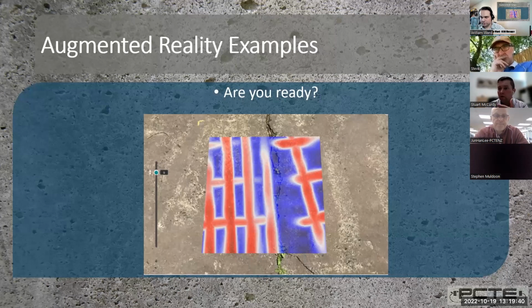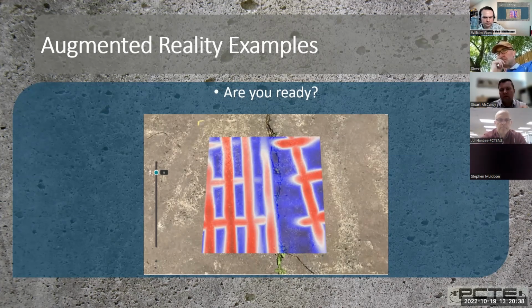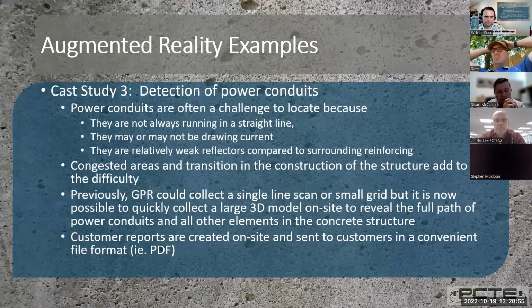We can do a very quick 3D scan, just a small area, and we can just overlay the data on top of the physical. So this is just the scan overlaid on the concrete. It shows you're missing bars where you had cracking. So that's something easy to give the client to say, hey, this is what happened, and documented, look back anytime you want in the future. And then I've got one more case study to come.